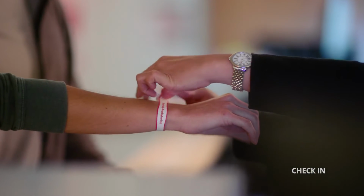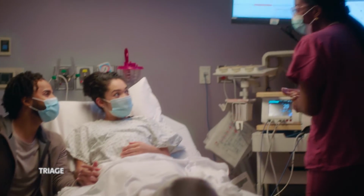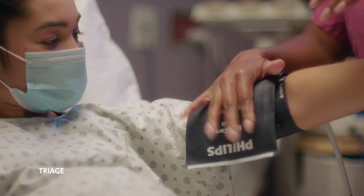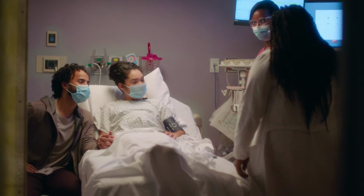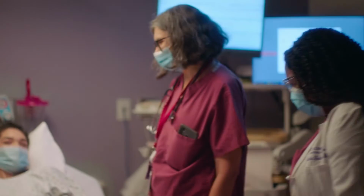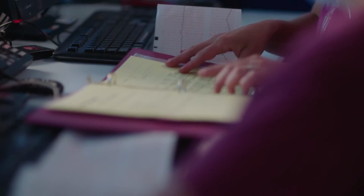You will then proceed to triage for evaluation. In triage, you'll change and a nurse will take your vitals and prepare you on next steps. If you are admitted, you will also be tested for COVID-19. Your care team of nurses and doctors will then track the status of your contractions and your baby's heartbeat.